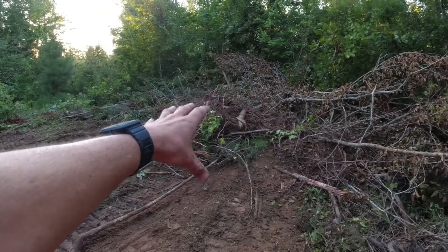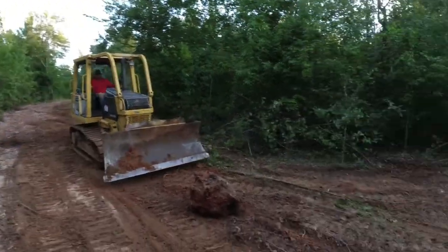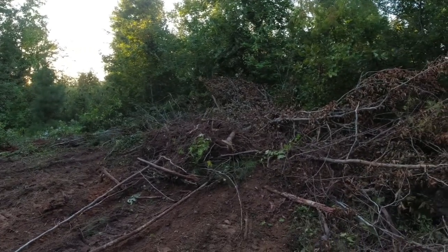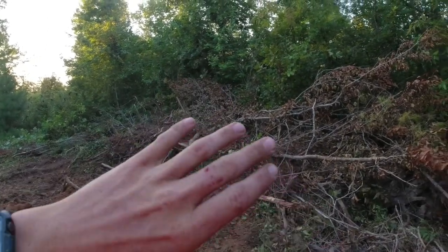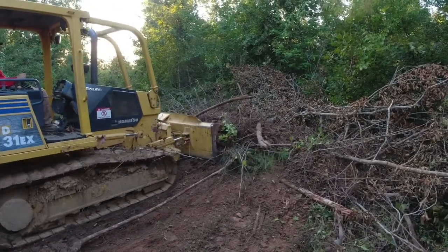This right here is our pile. Everything we've cleared back out that way has come right to this pile. So when I say this is our push area, push pile area, this is what I've been talking about. This is where we're piling everything, in case you're wondering.